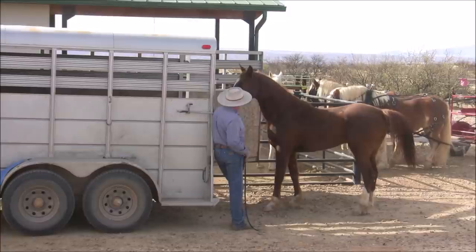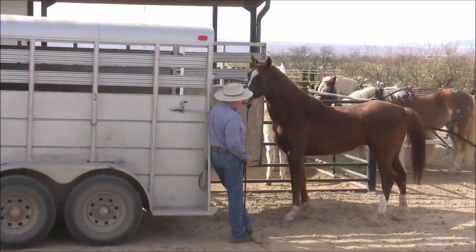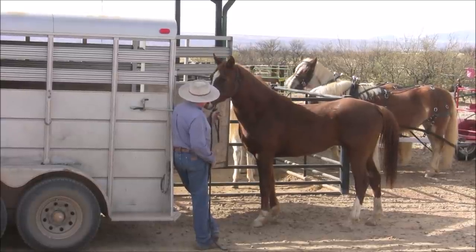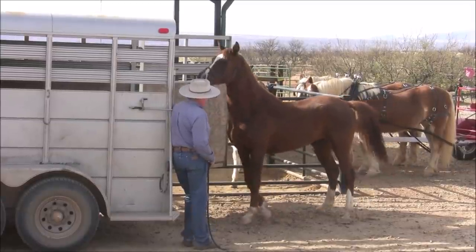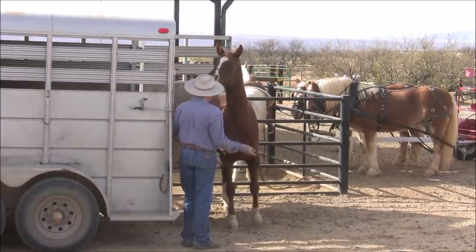Now, just watch the expression of the horse. This is a good horse to work with because he's animated, whatever you want to call it. He'll let you know exactly how he's feeling. His mouth is always tight. His head is high. His breathing's up really high. He's worried. He's blowing. He's making a big deal out of this. And the fact is, he already knows exactly what to do. There's no doubt in his mind what to do.